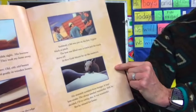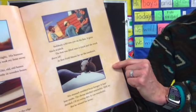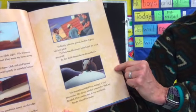Suddenly, a lid was put on the box. It grew black as pitch. The box was lifted onto a truck, and the truck drove off.